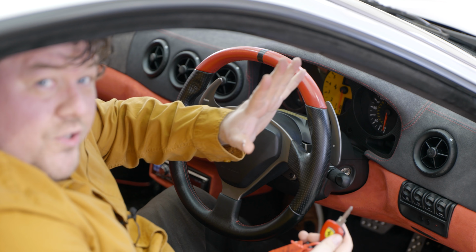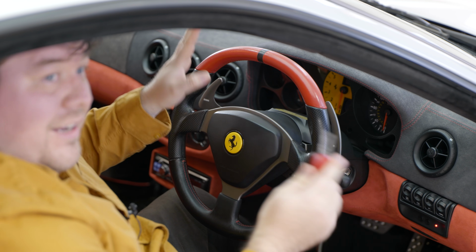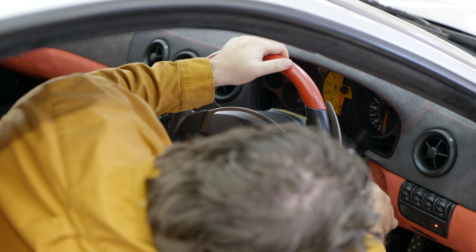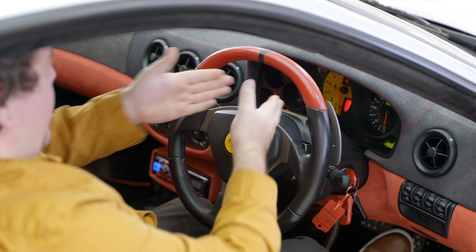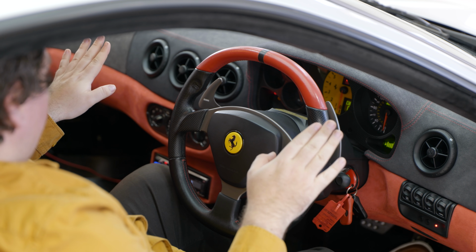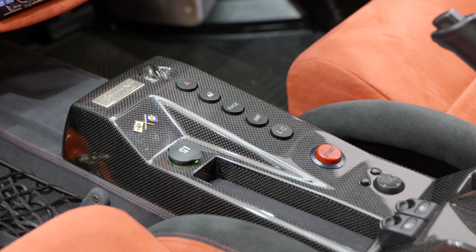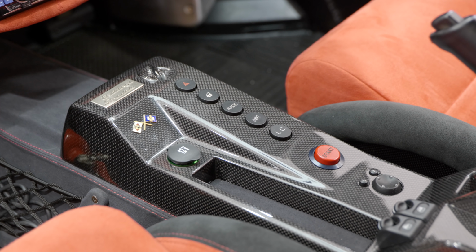Once you get to the F1 box cars, things do get a little bit more complicated. Luckily on these, you can actually practice your gear shifts without needing the car running. So, get your key in, turn, ignition will come on. Then the car will start in neutral. The Challenge Stradale, by the way, has a start button down here, so that's different to the regular 360. We've also got some modes. We're going to talk you through modes on the 430.